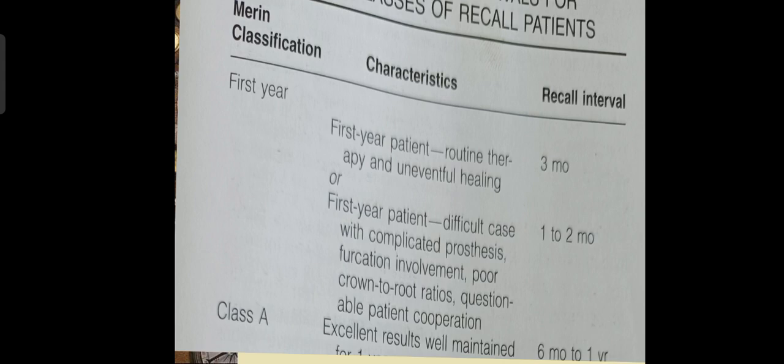So, we will be recalling the patient after evaluation of first year maintenance phase. So, in first year patient, routine therapy and uneventful healing. If patient is having uneventful healing, we'll recall the patient after 3 months.